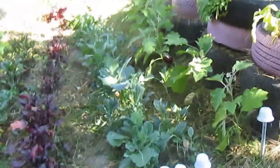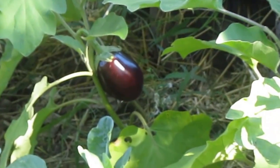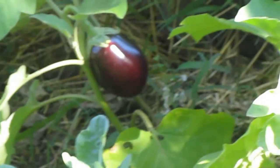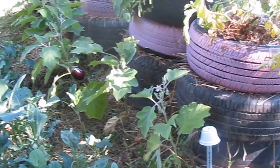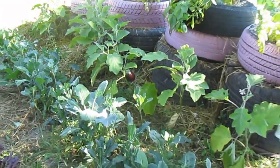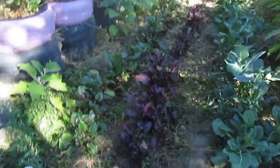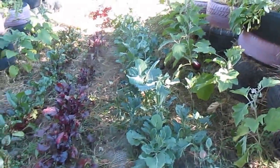Here's a nice, my one and only eggplant. Let's see if I can. Yeah, there he is. I like him. I'm gonna make sure I get some seeds from that one. But I've got lots of eggplant plants with blossoms, and I did have a second eggplant. I don't know what happened to it. It had a big hole in it from bugs or something. I don't know if something ran away with it or what happened, but it was nice to see, at least, I've had some success with an eggplant. I've got some all along that potato row and along these over here, along with some very nice looking beets and some more cabbage variety stuff.